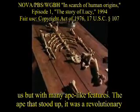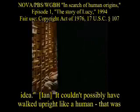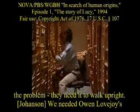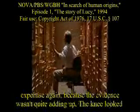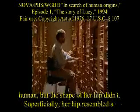The ape that stood up, it was a revolutionary idea. Couldn't possibly have walked upright like a human. That's the problem. They needed to walk upright. We needed Owen Lovejoy's expertise again, because the evidence wasn't quite adding up. The knee looked human, but the shape of her hip didn't.